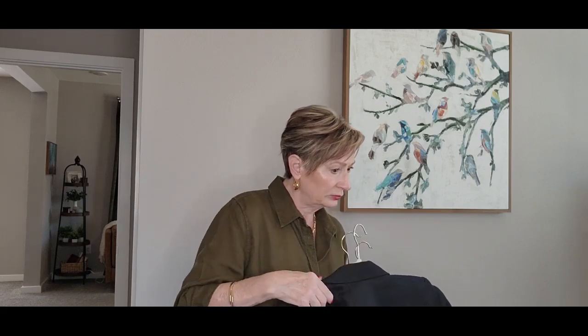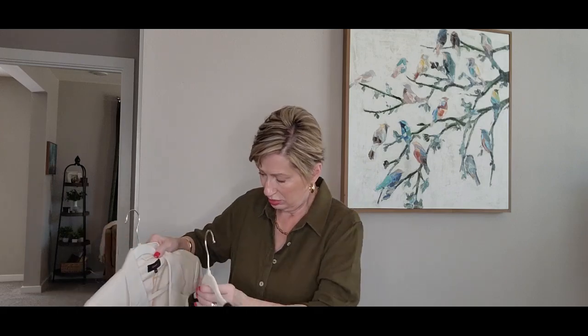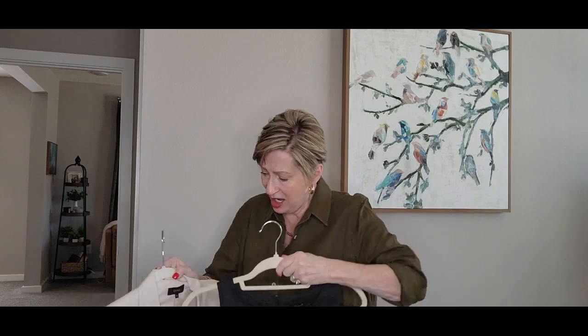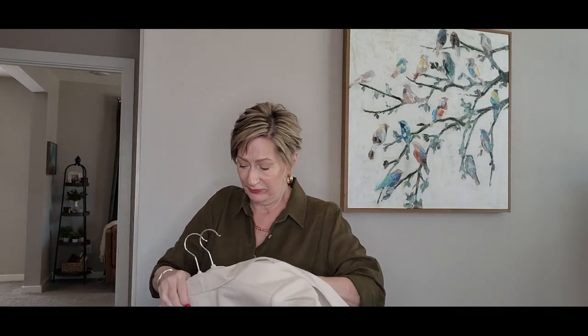It also comes in, let's see, a white with a gray stripe, or white with a blue stripe as well. Oh, you know what would look good? Hold on. The beige on top of the black, with little cap toe shoes. This is just another look. See, it's mix and match. I love it.